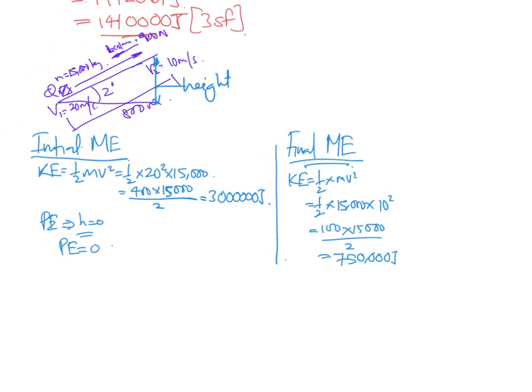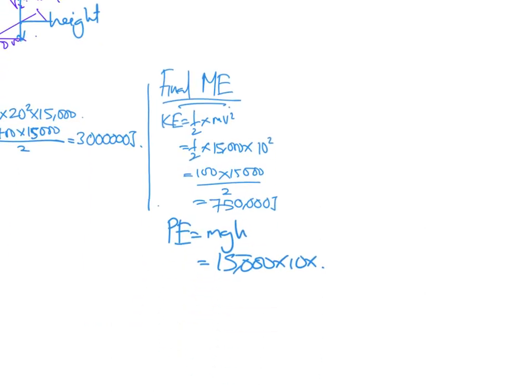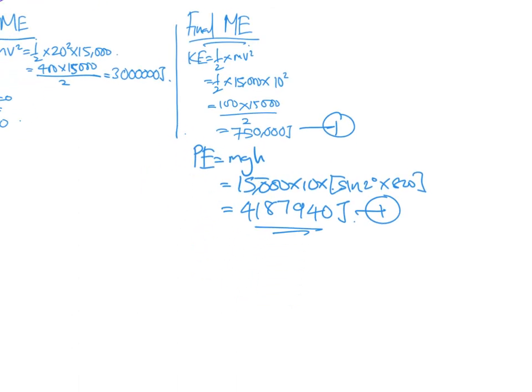So let's find out what that is. PE equals mgh, so m equals 15,000 times 10 times h. H here is like what we did earlier: sine 2 degrees times 800. Let's find out what I get here. The answer is 4187939, and I'll round it to 4187940 joule.